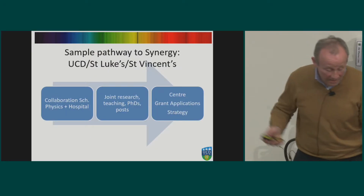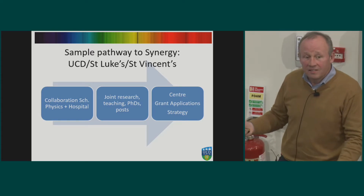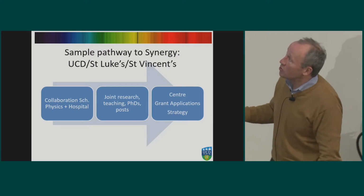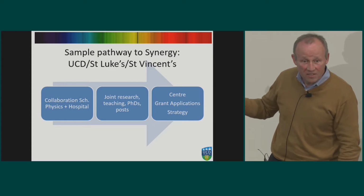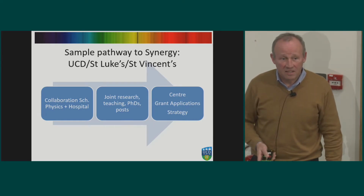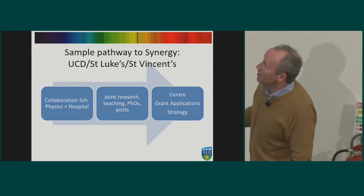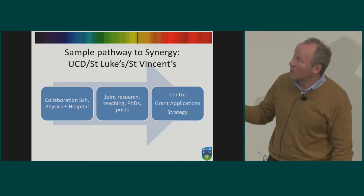And this is the sample pathway then. We have a collaboration which organically started, and it's based on maybe 20 or 30 years of co-teaching in master's projects and PhD co-supervision and stuff. But it came more to a head in the last decade, and it's developed now to where we've got joint positions. Brendan is 20% School of Physics and 80% St. Luke's. We've bought out his left arm and his right knee and his head, basically. And then if we look at Sean, we've bought out more of Sean, and he's the director of the centre.